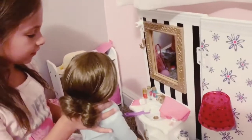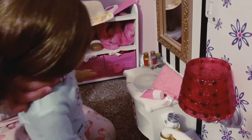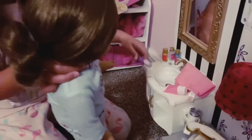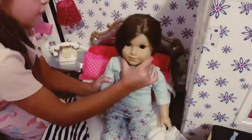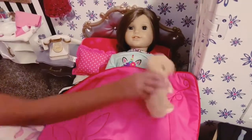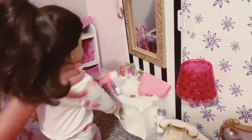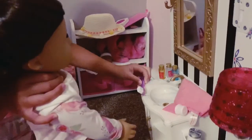Pajama girl, it's your turn. Toothpaste on. There we go. Put it inside and brush. She's all done. Now I'm gonna tuck her in. This is her side. It would always be. She gets the toothpaste and okay, now she's gonna brush. She's fast.